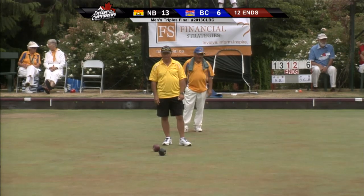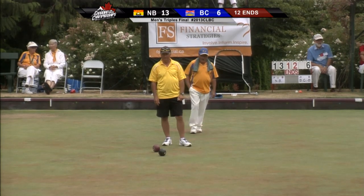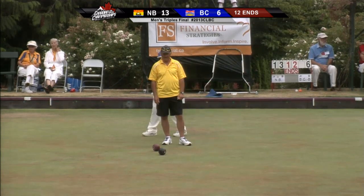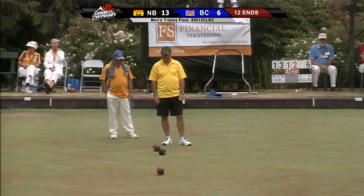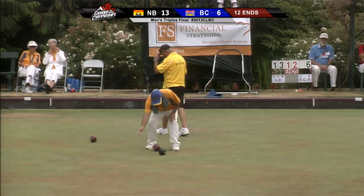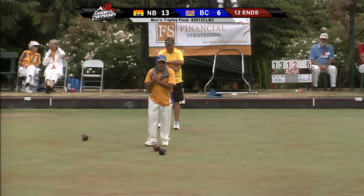14-11 Ontario in the pairs. It seems they're getting closer and closer towards the end of it. They're playing about the 12th end, somewhere around there. And then in the triples, New Brunswick's 13, BC 6, 12 ends in play.